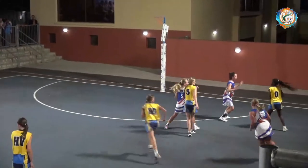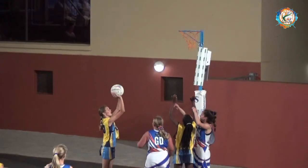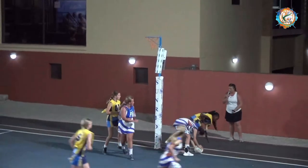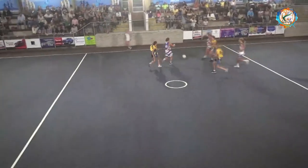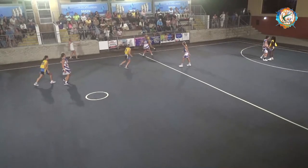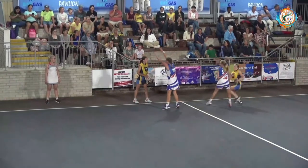Some loose passing. They're battling to get the ball in. The defense of Lorraine is really good there. Charlotte goal attack has got the ball there. Just too much weight on it. Lorraine bringing the ball down. Some defensive work there by Charlotte that has paid off, and they turn the ball around.